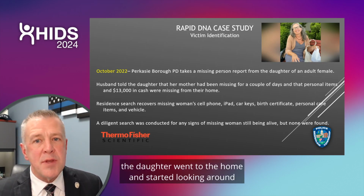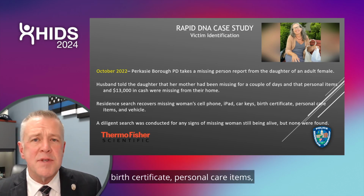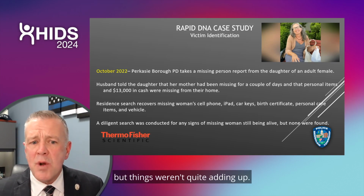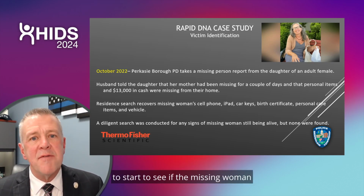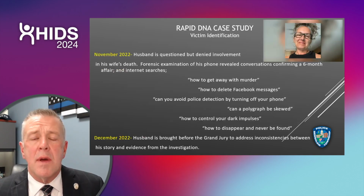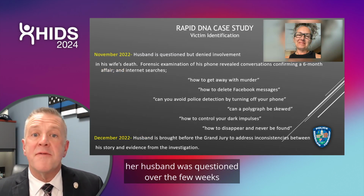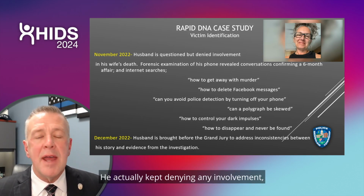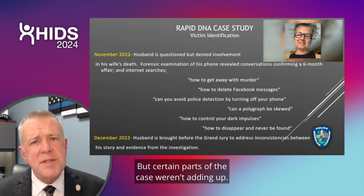So when the daughter went to the home and started looking around, the missing woman's cell phone, iPad, car keys, birth certificate, personal care items, even medications weren't taken. So her suspicions were raised that her mom was missing, but things weren't quite adding up. Police received a report and began an investigation to see if the missing woman had used her credit cards or had been seen anywhere, and nothing was found. Elizabeth Capaldi was the one that was missing. In November, she was missing for over a month now. Her husband was questioned over the few weeks since the day of the report. He kept denying any involvement, repeating his story that she was involved in a 3-year affair. She probably ran off with the person, but certain parts of the case weren't adding up.